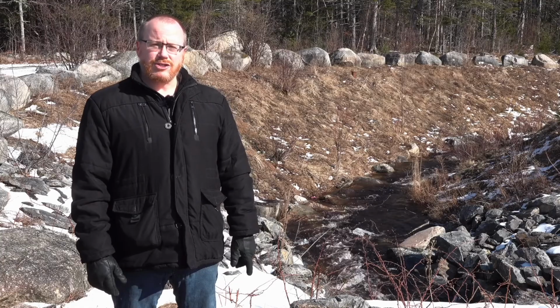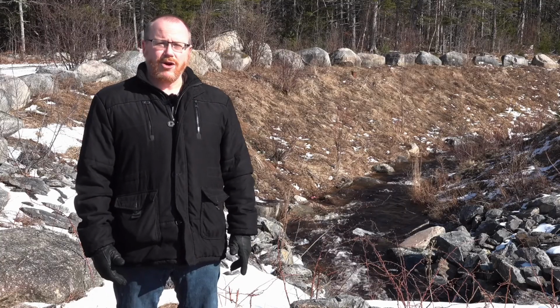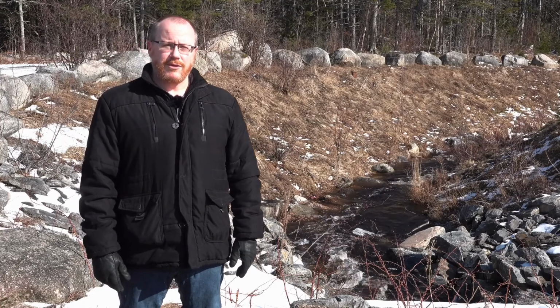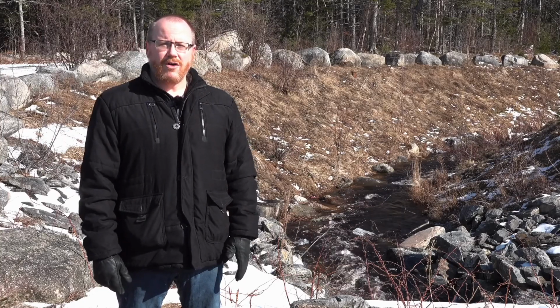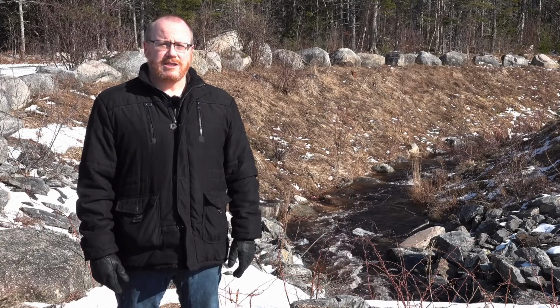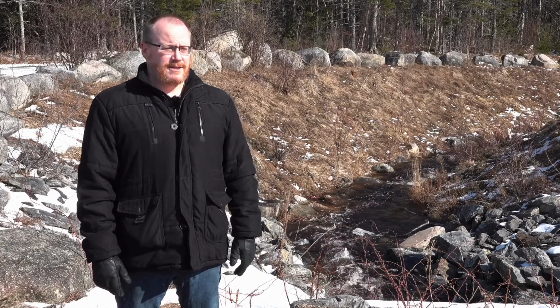In the end, the structure is meant to be a brook, and it looks like a brook. We did an electrofishing survey a couple years after 2010, and we found all kinds of fish inside of it. They're using it just like their home, just like a regular brook, and that's the intent.